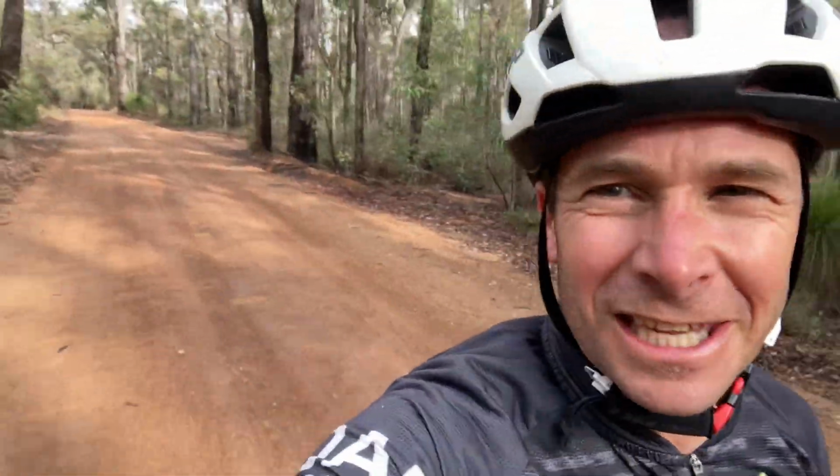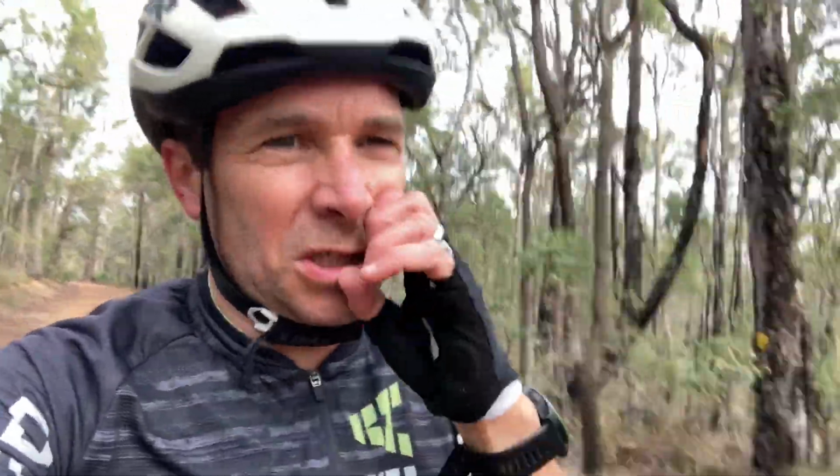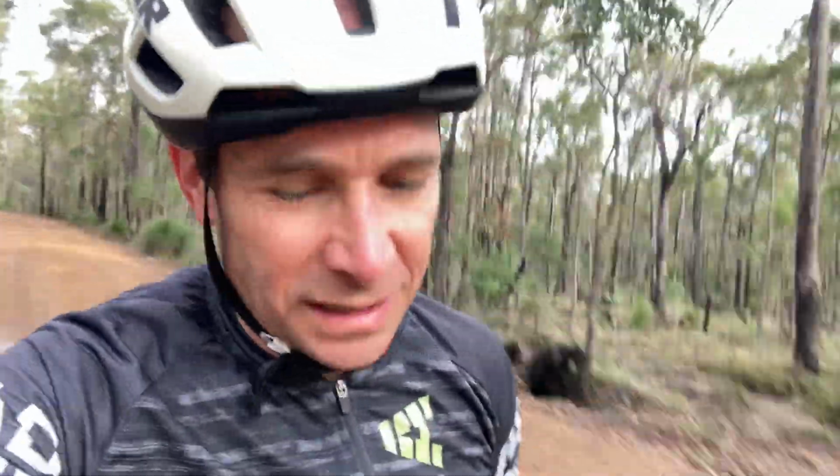I'm just riding this morning in Nannup. Apparently the gravel capital of WA, so it's holding up pretty well so far. It's beautiful. Just on this real nice, beautiful gravel track. And it's been raining quite a bit, so it's still holding up really well. It's really good dirt, apparently. The rain just seeps straight through it, so it's perfect. But yeah, just on a little loop around today, and we'll see how it goes.